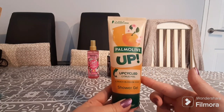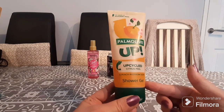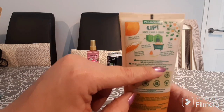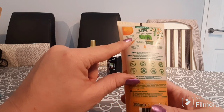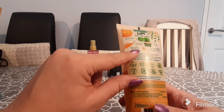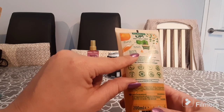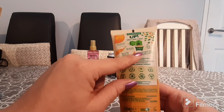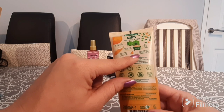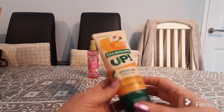I bought this Palmolive. It's upcycled citrus peel. I'm really not sure what that means, but it's peach blossom scented shower gel. I love citrus scented shower gel. Oh, it actually gives you an explanation on the back. It says that when I grew up, I became a juice. It wasn't until I met Palmolive that they saw that there was still goodness in me, but part of me felt useless. They took the leftover citrus peel and created a beautiful scent of me. Oh, so that's perfect. This used to be, once I was a fruit, so it's pretty neat.